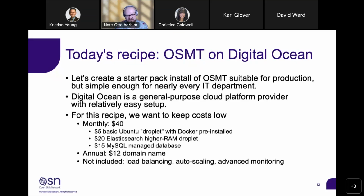I estimated this stack will cost you about $40 a month to get into production, which includes one basic, what DigitalOcean calls a droplet, running Ubuntu with Docker, where you run some of the core services. Then you've got to run Elasticsearch as well. There's many options for Elasticsearch. You could choose a fully managed option, but most fully managed options, such as from Elastic Cloud themselves, are $95 a month. So you can run it yourself for cheaper, but it requires a lot of RAM, so you need a $20 droplet on DigitalOcean to get that one done.